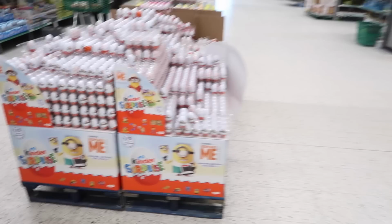Because the bird inside the trolley. Yeah, so we don't buy these.